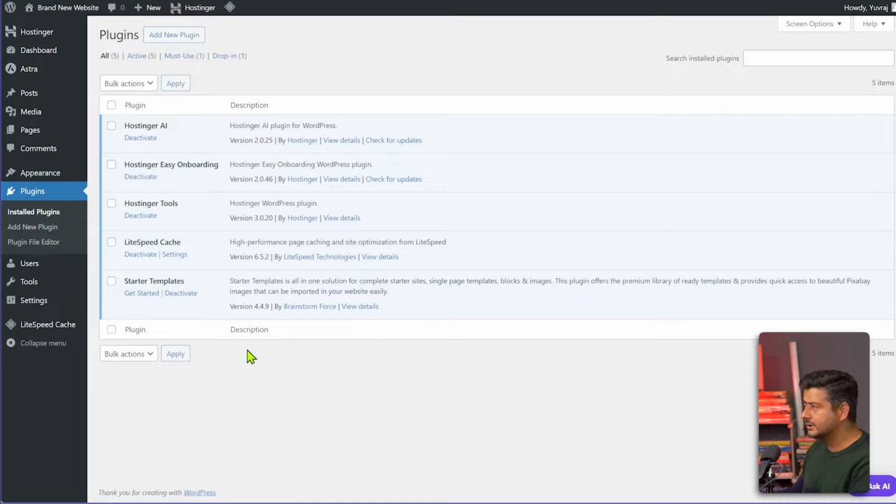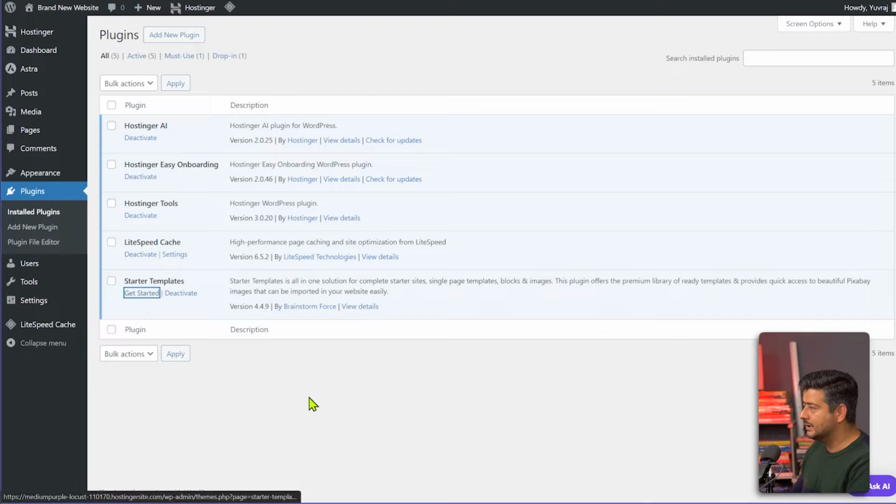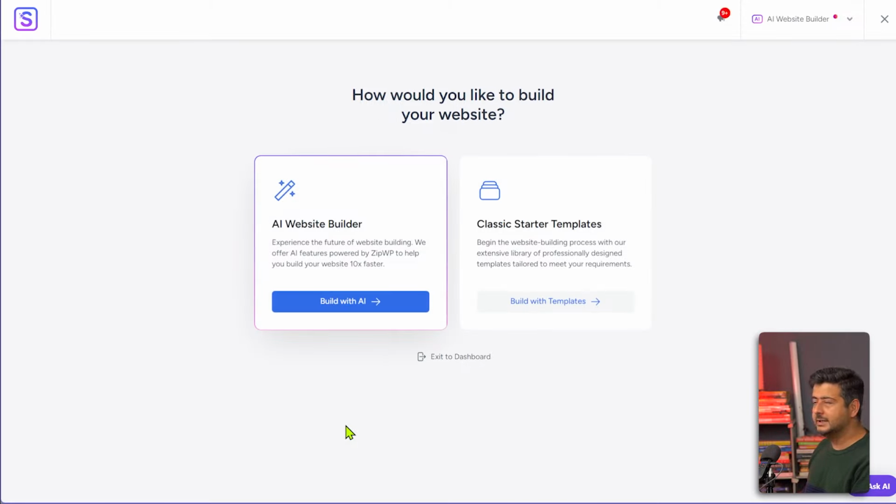So what we need to do is go to the starter templates Get Started button, or we can also head to Appearance and you'll see starter templates here. The entry is added to Appearance as well. Any button you click will bring you to the next step, which is getting started with starter templates. And I'll completely take over your screen for a few minutes so that we can build a website.